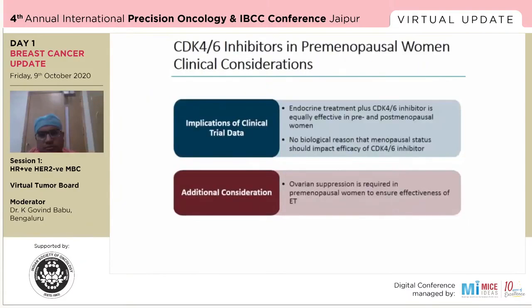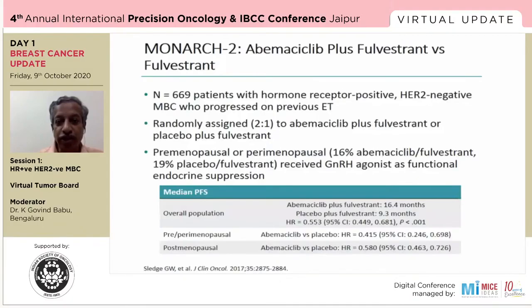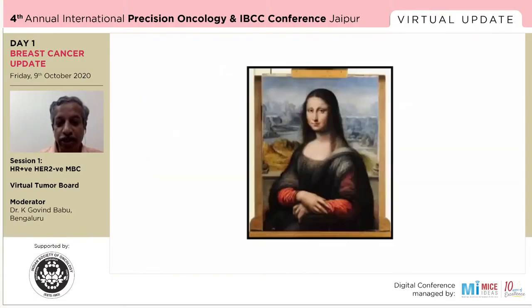So the clinical implications from the trial data: how you can actually extrapolate to your clinical practice. I think now many of us have been using the CDK4/6 inhibitors, so we've become more comfortable with their use. This is the evidence from the MONARCH 2, which had abemaciclib plus fulvestrant versus fulvestrant. And again, this was in the premenopausal. And this did show an advantage.